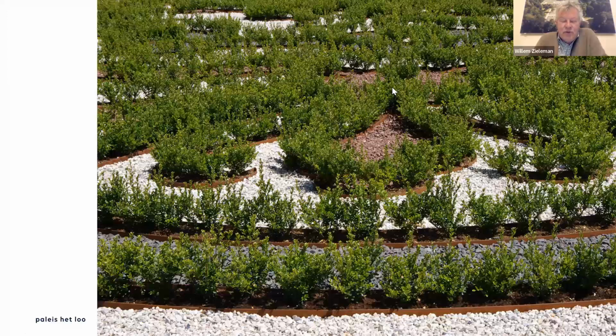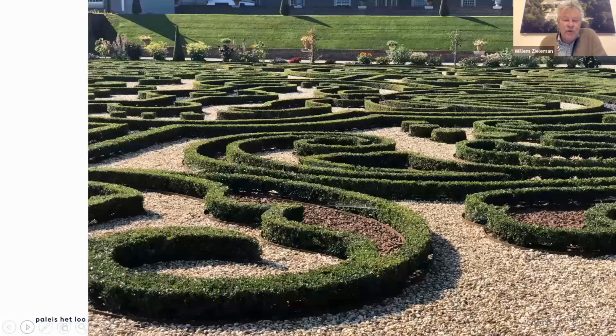It's beautiful, but you have to be aware that you have to clip them more than once in a year. Depending on the situation, I think up to three times a year. And we do have 27 kilometers of hedges. And that's really something. And you need a lot of labor to do the clipping. I will tell a little bit more about the clipping later on and the way we are doing that.